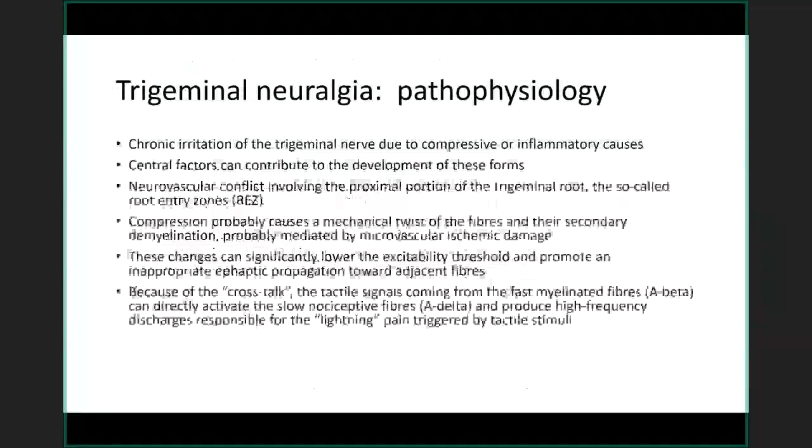So what's the pathophysiology of trigeminal neuralgia? Well, presumably chronic irritation of the trigeminal nerve due to compressive or inflammatory causes. Central factors certainly contribute to development of the forms, and so if you get a peripheral trigeminal neuralgia going on, then there can be a secondary central pain syndrome as well.